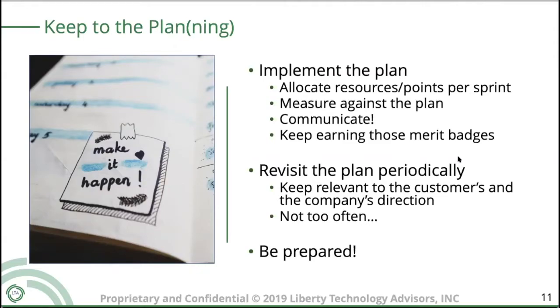The other piece is revisiting that plan periodically. So a roadmap developed 3 years ago may look very different than one developed or updated today. So in order to keep relevant, keep the IT resources applied the right way for the company, make sure that there's a periodic revisiting of the plan. It's not to redo the entire thing, but it's to update it with changes.